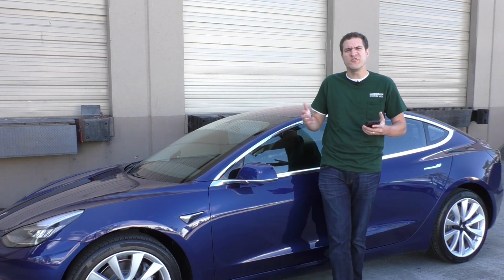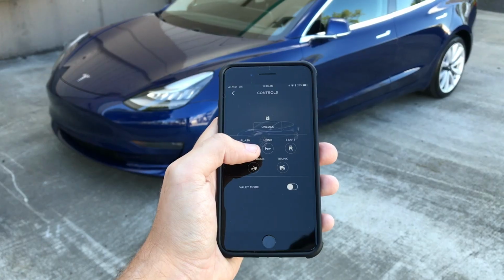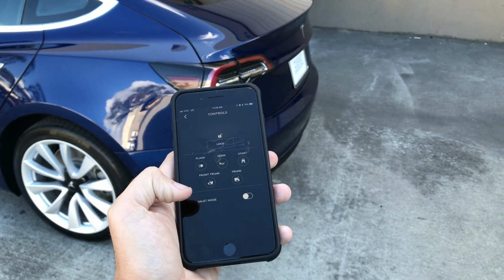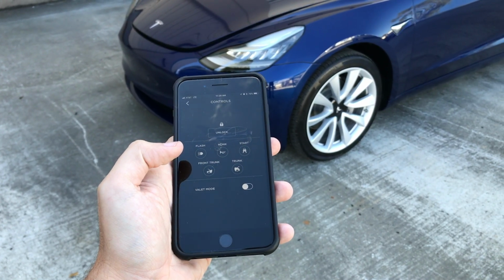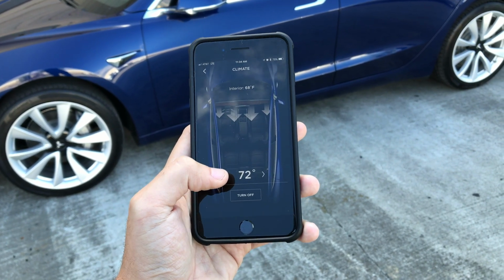For example, the owner can use the phone to flash the headlights in case you've lost the car in a parking lot. In case you've really lost the car, you can use the phone to honk the horn. You can also use the phone to open the rear trunk, or you can use the phone to open the front trunk. You can even use the phone to start up the climate control. So if you're getting ready to go to work in the morning, you can turn on the climate control and have it the perfect temperature when you get inside the car.